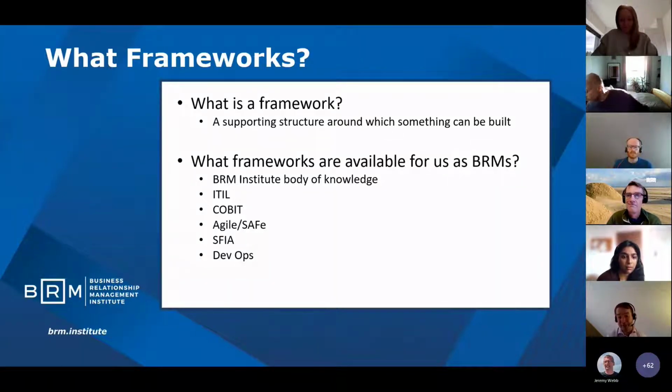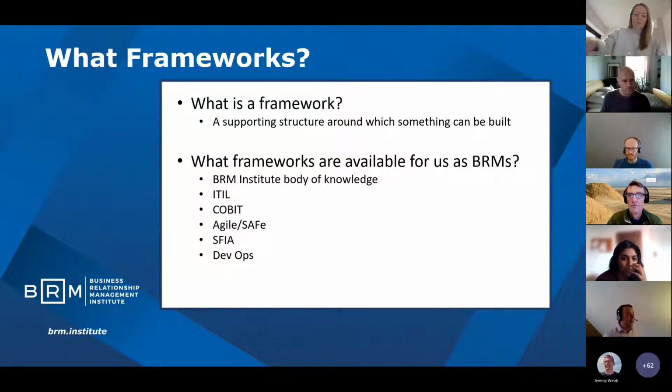Also, because I think the majority, if not all of us, are IT BRMs, there's obviously a lot of IT frameworks out there. ITIL, very big in the UK and Europe, not so big in America and that side of things. But it's a great place because it's got this kind of broad concept across the ITIL framework. There's also COBIT for management and governance of IT. Then you've got things like Agile. SFIA is the Skills Framework for the Information Age. That's all around job roles and responsibilities. And then you've got different practices coming in like DevOps and things like that. So we've got lots of different frameworks which are available for us to use.